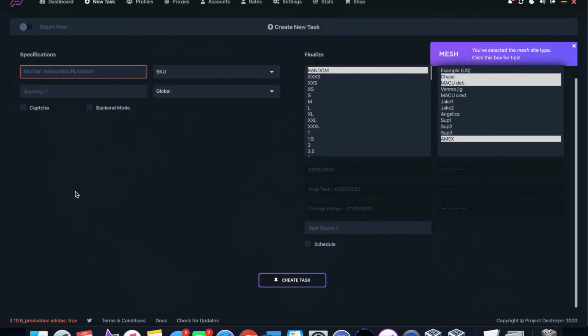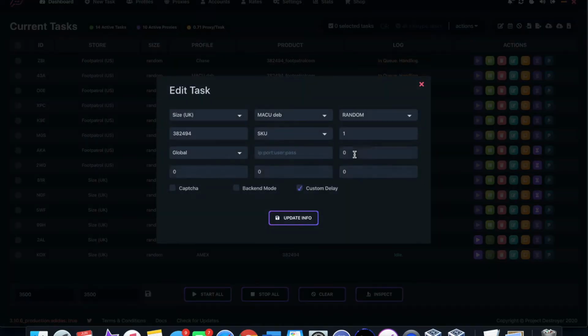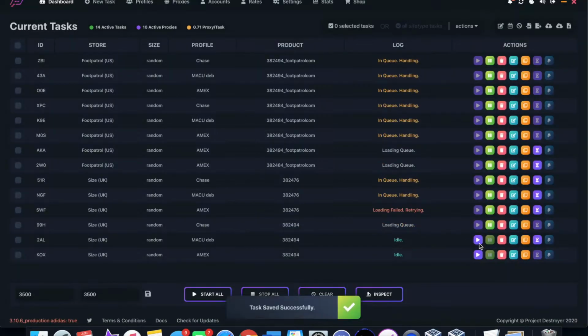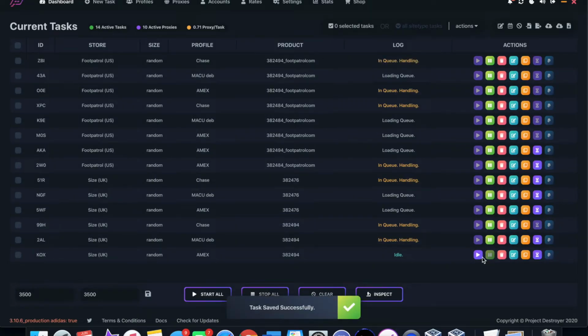I'm setting up for the mesh site restocks. I get the SKU of the shoe so I can get the specific shoe. Proxies loaded as well. As you can see, I'm already running some tasks, but I have some loaded as SKU, some loaded as the variant. I change up the delays so that they all kind of have a different way of getting past the queues or adding the shoe to the cart. Especially with mesh sites, it's kind of hard to get the queue all passed, and you really have to just spam it a ton. And so in order to do that, I just kept making new tasks, kept changing up the delays.